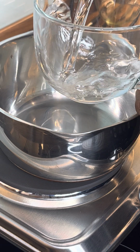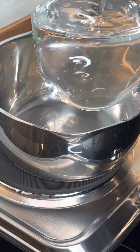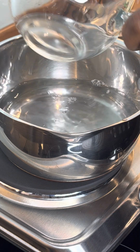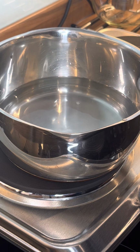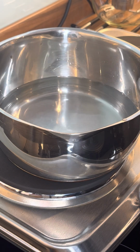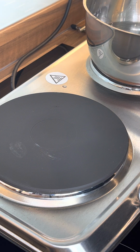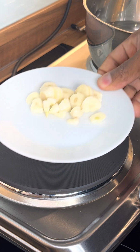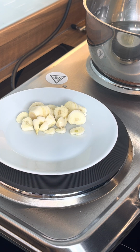Cups of water. See this? Nice, Chef Ricardo. I want you guys to see exactly what I'm doing. All right. Once you get the water, put it on the cooker. I'm using the side of the cooker this time. This is the garlic. I think I may put some more garlic because it's a large cup. All right.